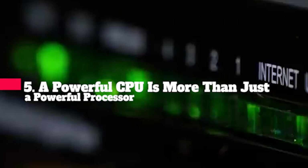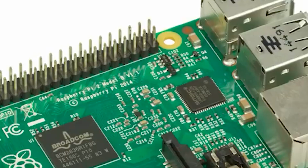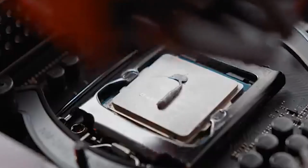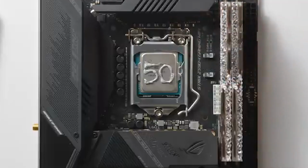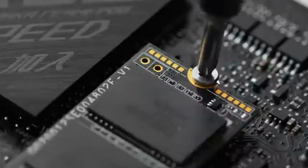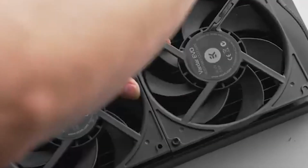5. A powerful CPU is more than just a powerful processor. When building a computer, you shouldn't just look at and build around one component. Instead, you should look at your PC in its totality. For example, if you're installing the most powerful NVIDIA GeForce RTX 4090, you can't just match it with an Intel Core i3 chip from 10 years ago. Neither can you plug in the latest DDR5 6000 RAM without checking if your motherboard will support it.